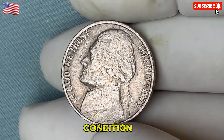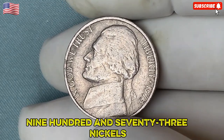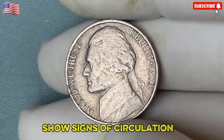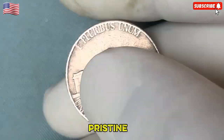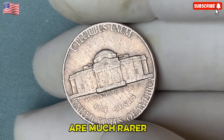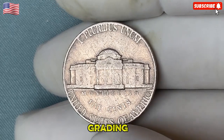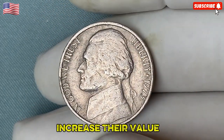Of course, condition is king in the coin world. While many 1973 nickels show signs of circulation, those kept in pristine, uncirculated condition with their original luster intact are much rarer. These coins often receive top grades from professional grading services, which can drastically increase their value.